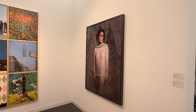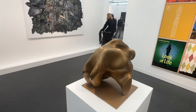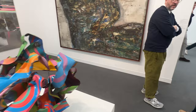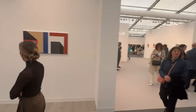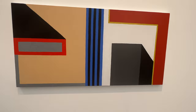Crazy bits of sculpture stuff. Thomas Price, maybe? Crazy mad drawing. All this sort of crunched up metal. Interesting, I actually need to work out more about some of this. It's so difficult, these things. I'm sure that's by somebody relatively well known who I've not got the name of. Is it good? Is it bad? I just don't know.